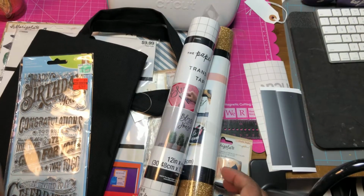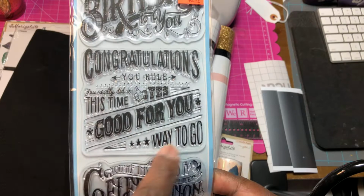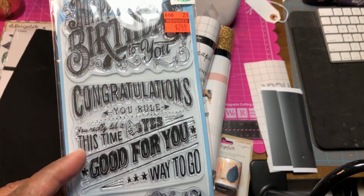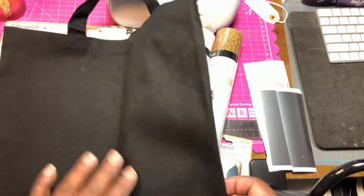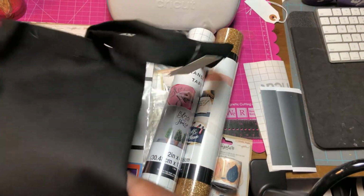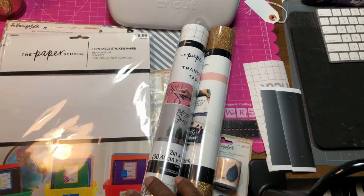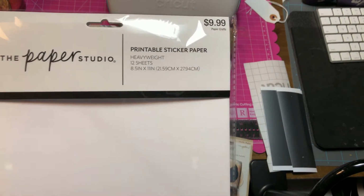All right. So, and then I picked this up. I thought this was really cute. And then I am going to use this sentiment right here. And I picked this up just to kind of play around with it. I didn't have anything special in mind. I'm just going to pick that up. And then I picked this up. I thought this was interesting. There was only one of these left. So I thought I'd pick that up and try it.